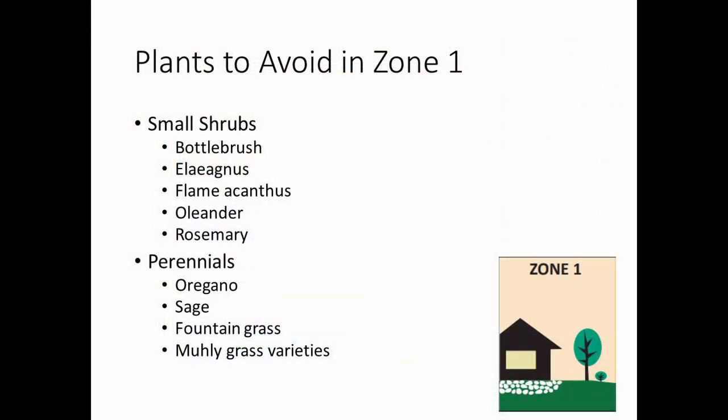Other shrubs to avoid: bottlebrush, elaeagnus, flamacanthus, oleander. Rosemary. Oh, golly geez, rosemary. Whoo! Y'all ever lit a rosemary bush on fire? A 3-foot rosemary, and you're going to have 9-foot flames because of the oils that are in rosemary. It's a great herb, but don't plant it by your house. Plant it out somewhere, not by your house. But then if we look at some of our other herbs, oregano and sage, they've got some great flavor and oils in them as well, but they're highly flammable.